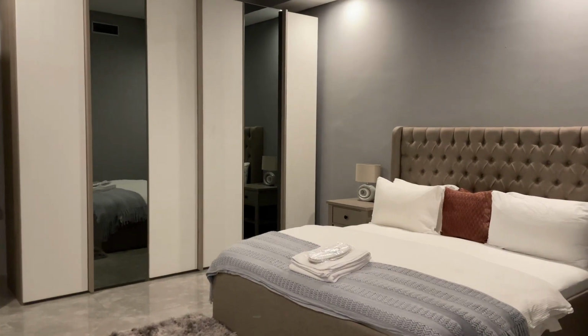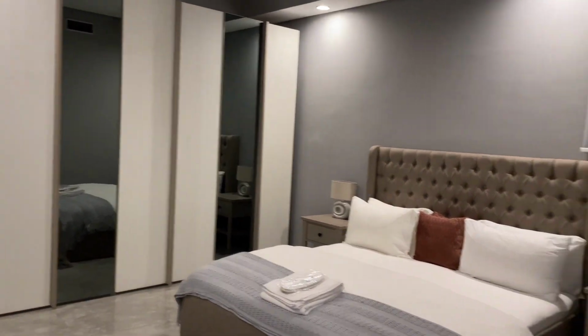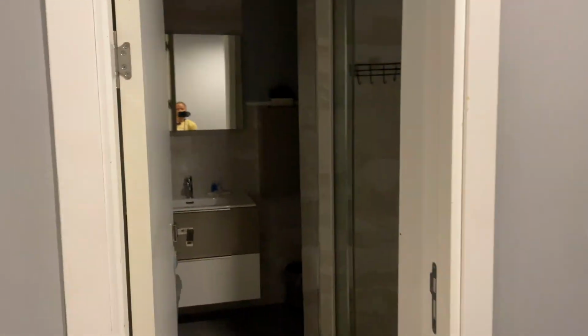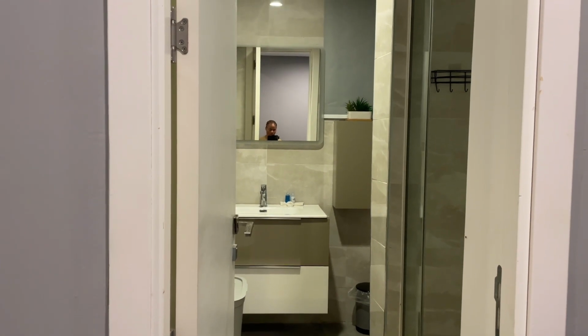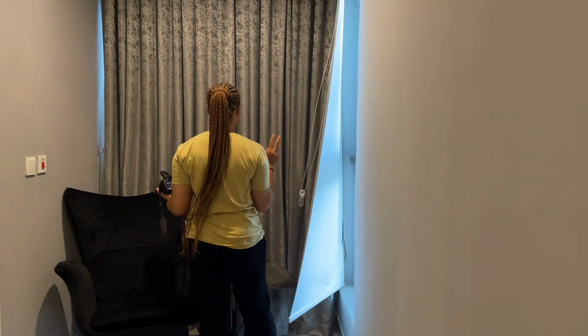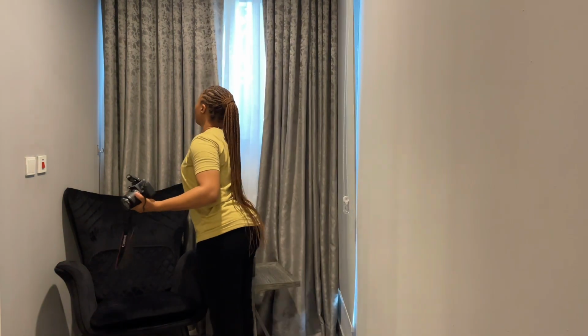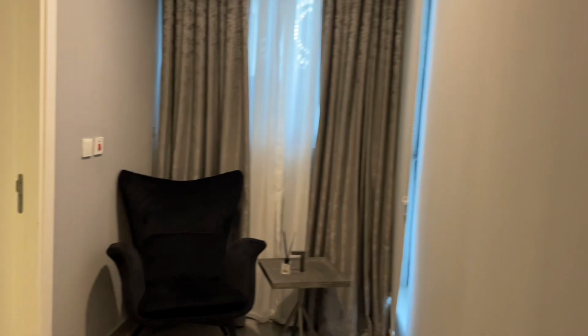So here's my view. I want you guys to see what the room actually looks like. So yeah, this is the sitting area, and this is the restroom. Yay! The light is automatic, so it just comes on whenever it senses someone passing. Yep. So this is another area where you could just make yourself comfortable. Okay, so let's go to the bathroom.